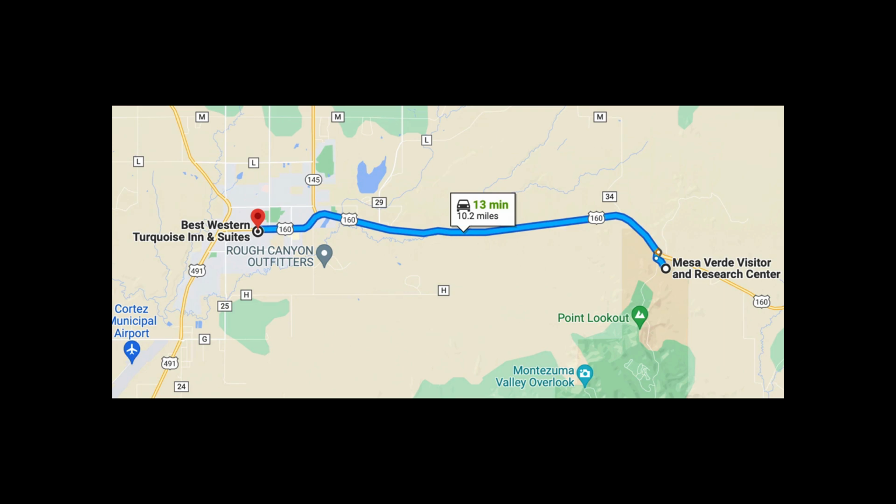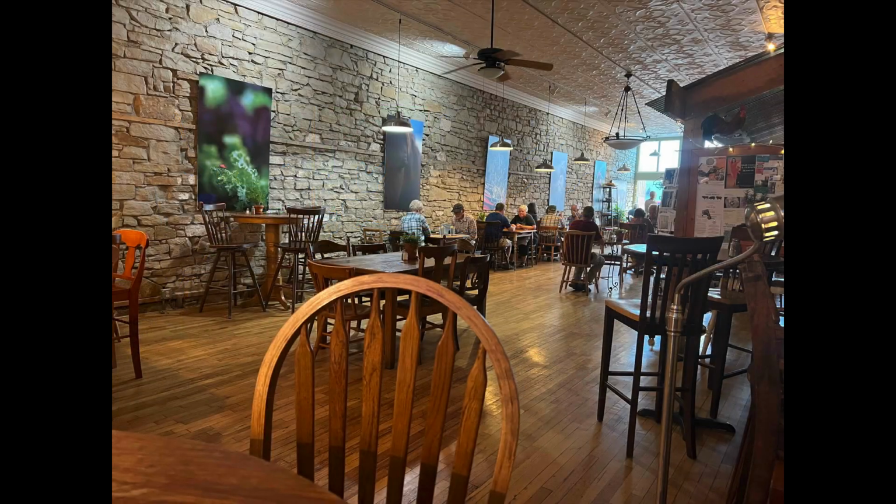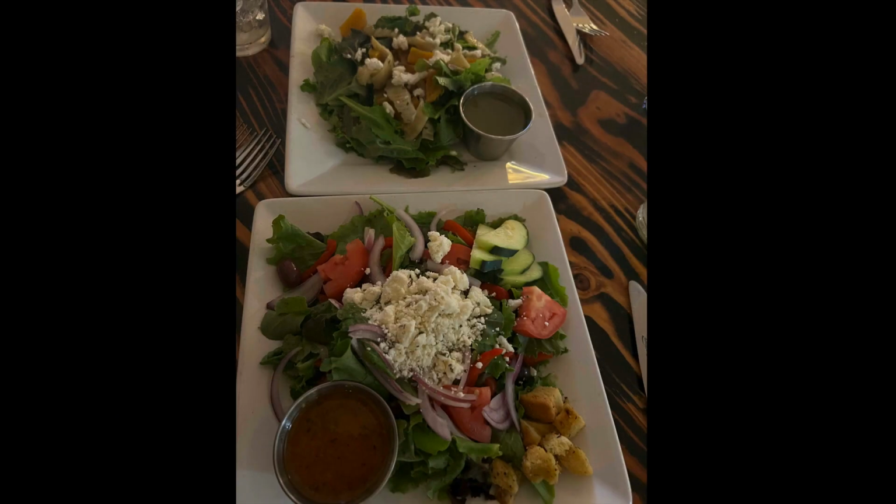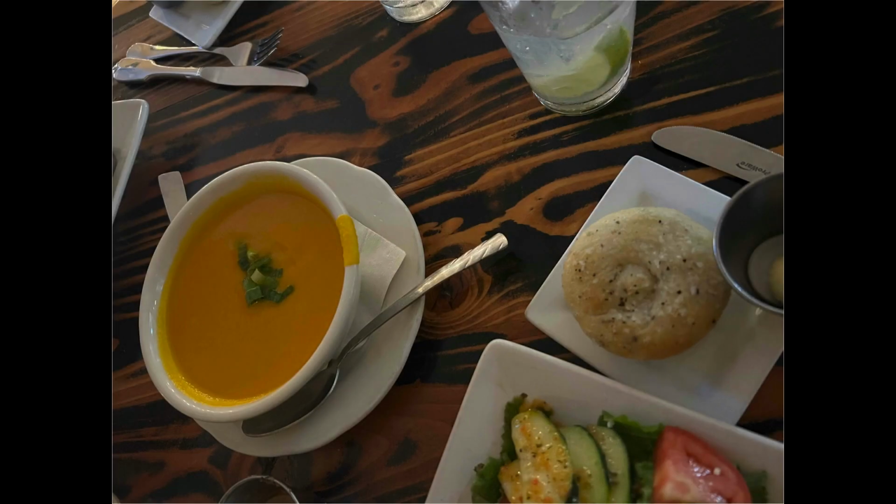Okay, so after all that, we then made our way from Mesa Verde back to the Best Western Suites for our second night there. Found another good restaurant to eat at in Cortez, Colorado. And I guess we both had salads. And that looks like some kind of butternut squash soup of sorts. I don't even remember it anymore, to be honest with you.